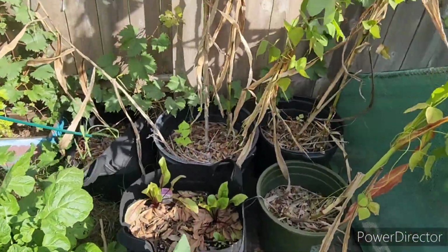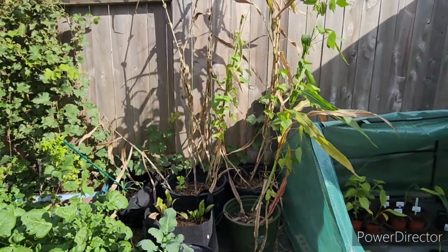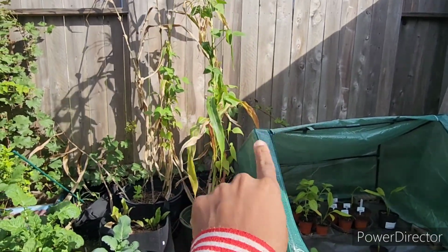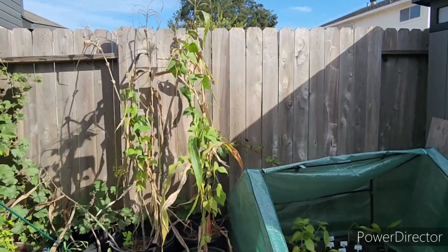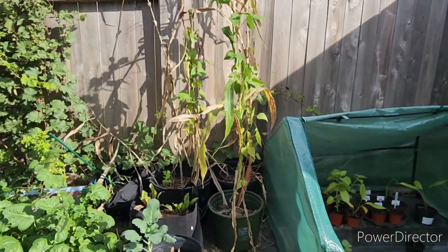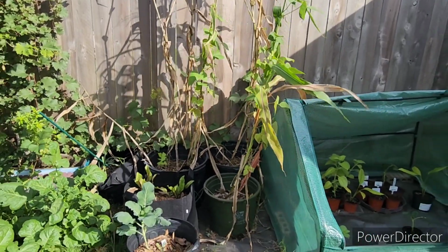So okay, let me step back because the corn looks crazy and surprising, right? I'm surprised. This corn stalk is still alive. This corn stalk is still alive. And that one back there, I think, is still alive too. Some of them are definitely dead. This is a very, very windy tour, guys. I hope you guys don't mind.